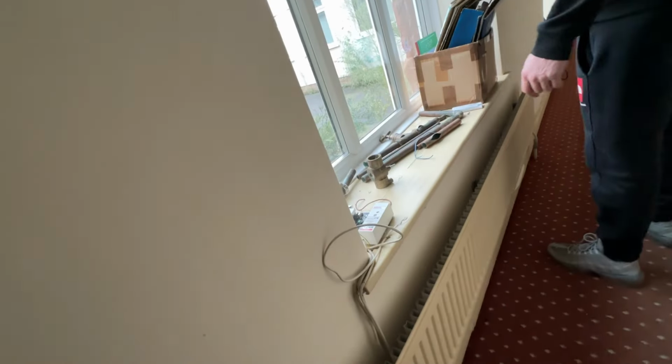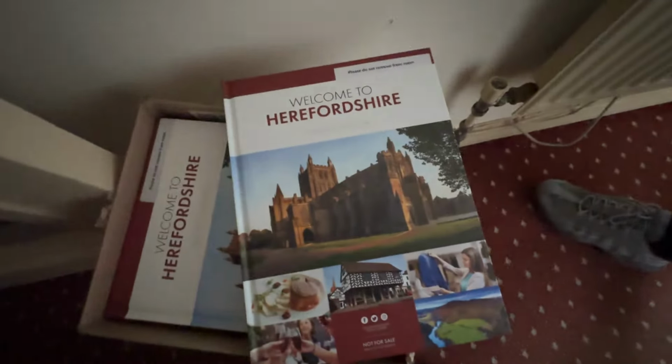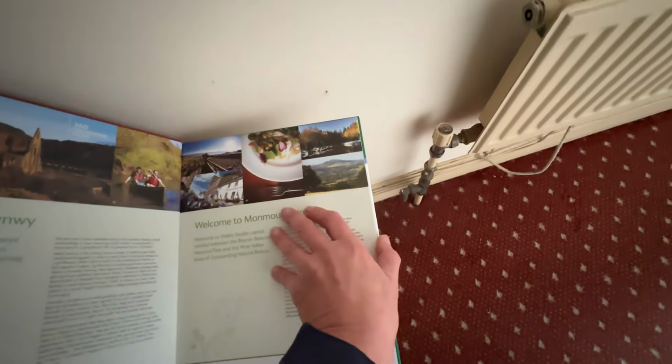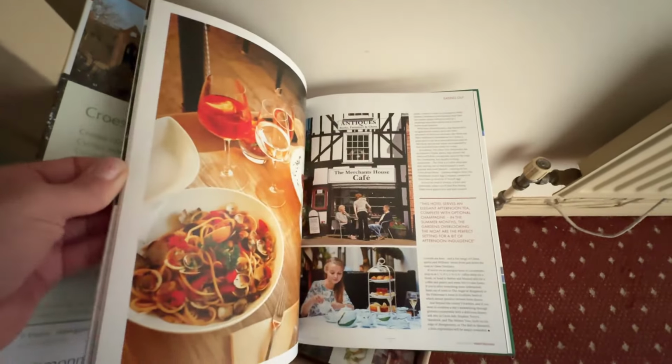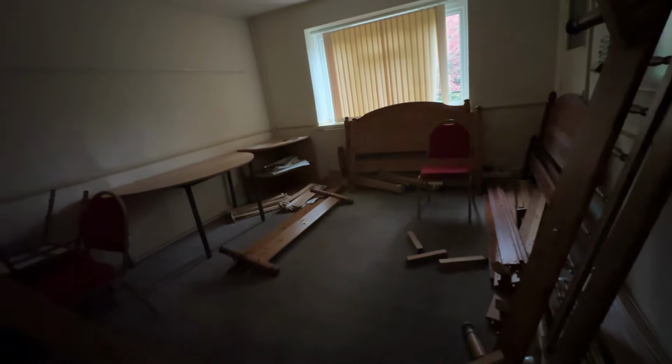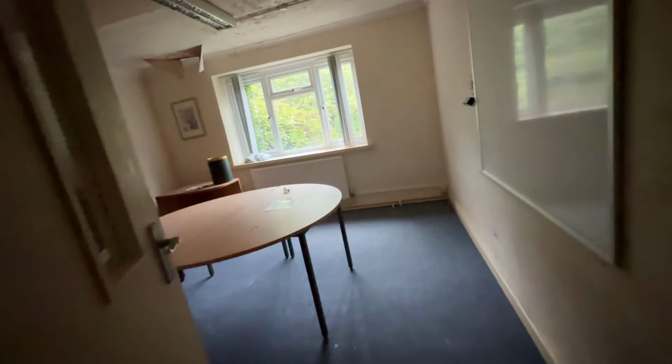There's some pipes here, look. Actually, oh, some books. Welcome to our book fair. And my brand new books. I don't know what these books are doing in here, to be honest. Nice book, never been used. And just empty rooms with bed frames in here. There ain't much down here, is there, really?